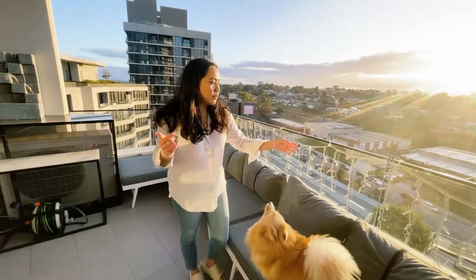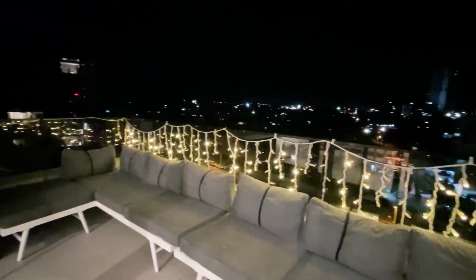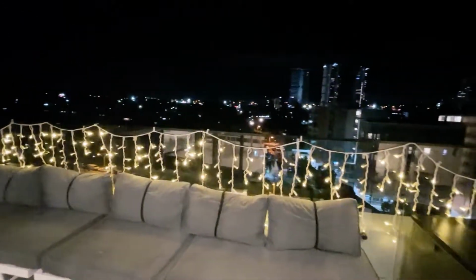And another thing that we put here is this light. So talaga dapat tuwing Christmas lang to. Pero maganda rin yung nabibigay niya na vibe tuwing gabi. So we decided to keep it.